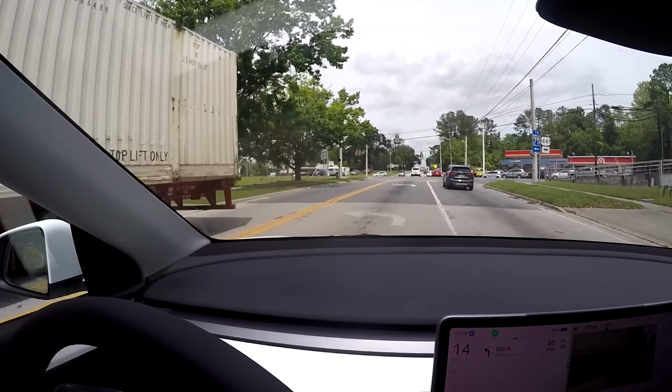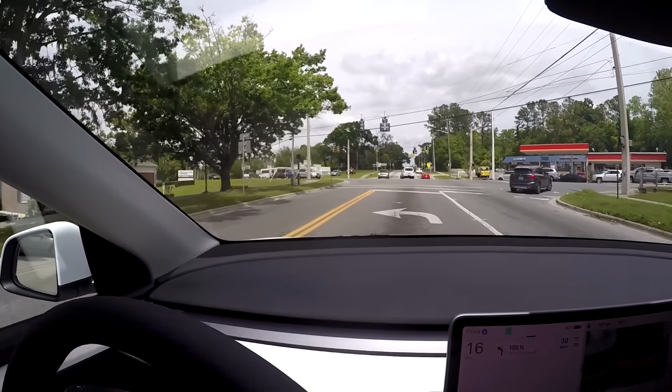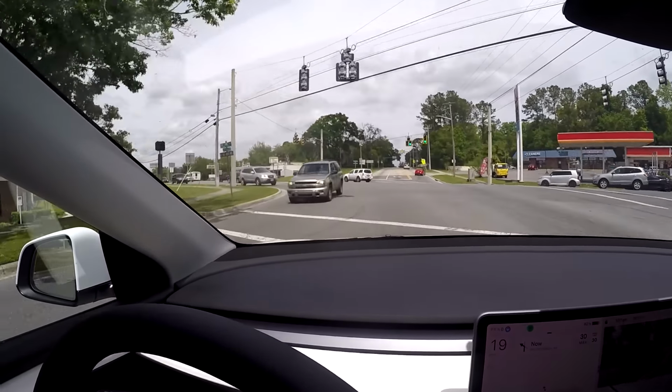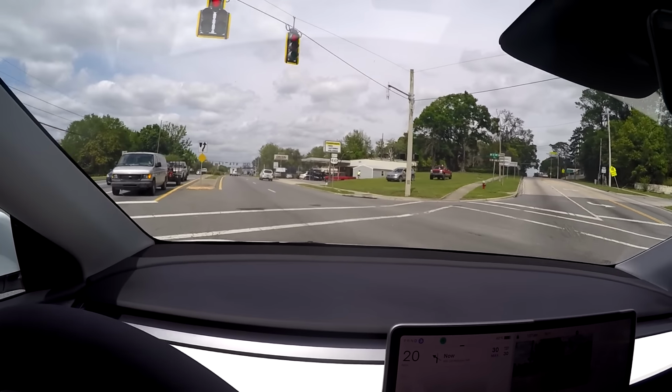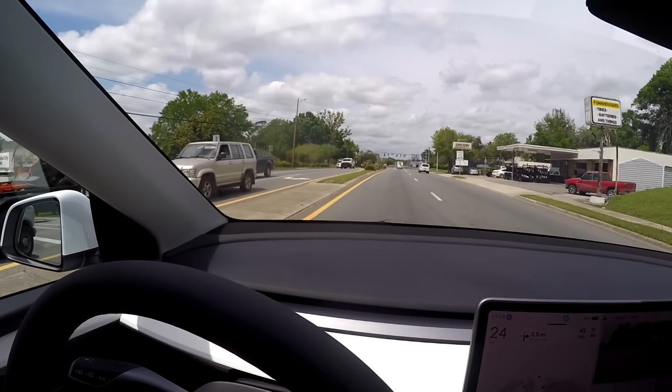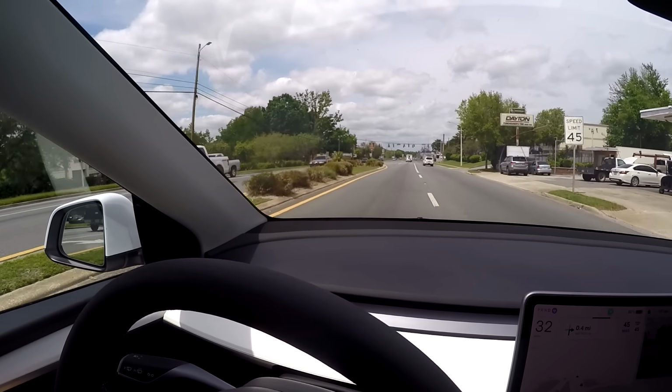Now turn left onto Northwest U.S. Highway 541. Nothing's coming, so it's a little easier. We kind of got lucky there. Would have been nice if we'd had some traffic. Now we're going to turn right up here. Oh, good job. Moved over.